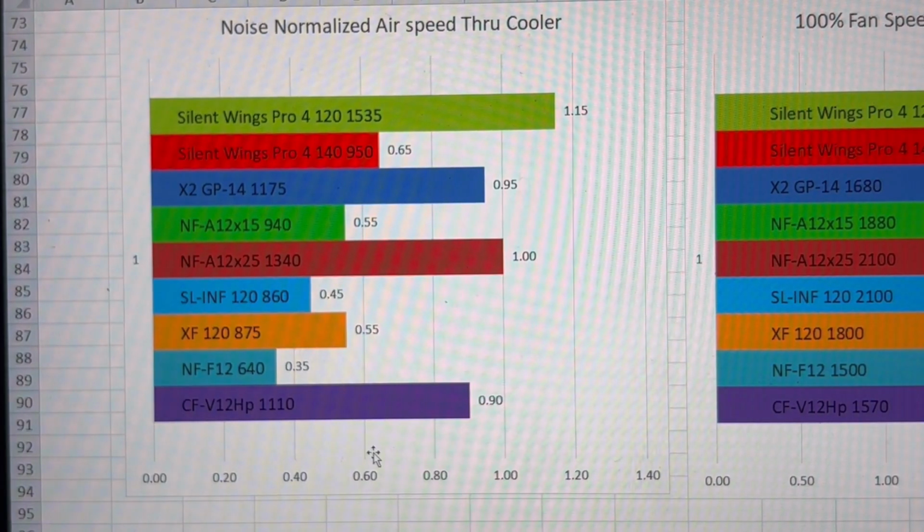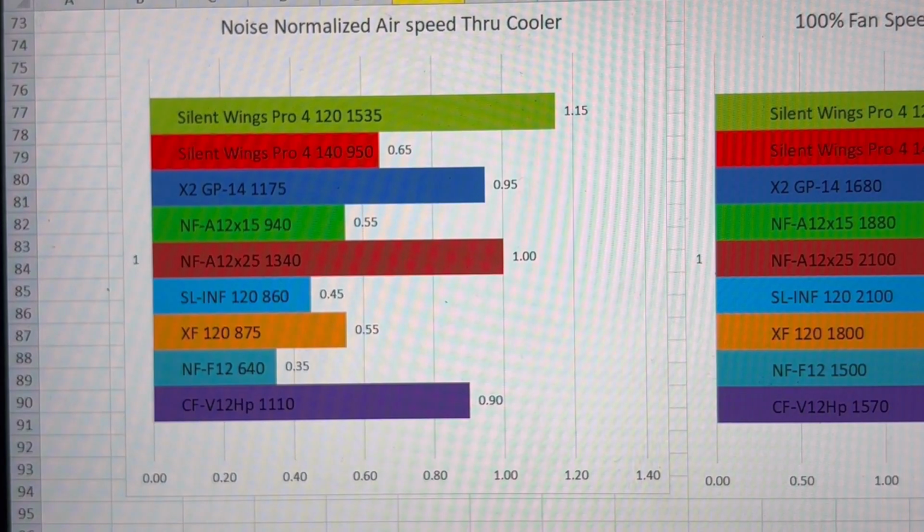The best fan through an air cooler is easily the Silent Wings 4 Pro 120 millimeter size fan. It ran at 1,535 RPM and has an airspeed of 1.15, a truly impressive result. The next best fan is the Noctua design NF A12X25, which ran at 1,340 RPM and moved 1 meter per second of air. The Fractal Design GP14 was spun at 1,175 RPM and moved 0.95 meters per second of air. So those are the top picks.